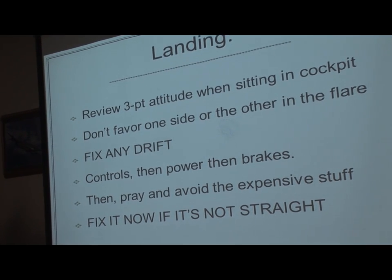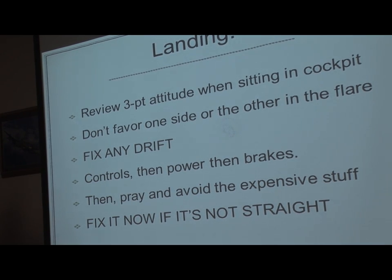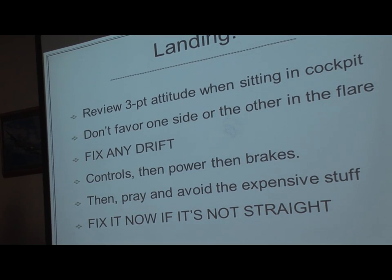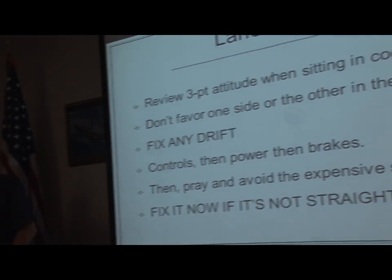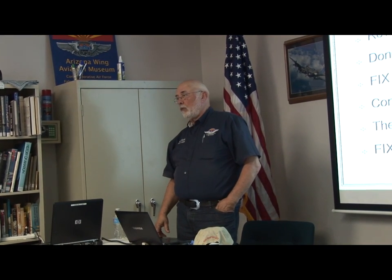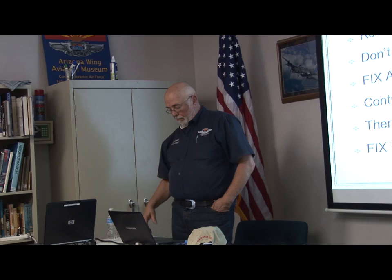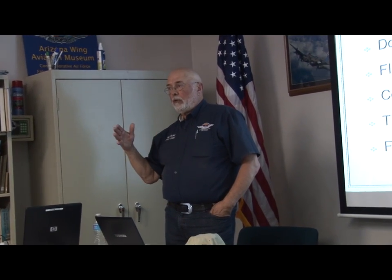Fix any drift. Controls, then power, then brakes. Brakes is your last resort in this airplane. The only time I use brakes is to hold point waiting for takeoff, doing my run-up, and parking the airplane. Shouldn't need any brakes. There's so much drag on this airplane that you can land and turn off very early. So starting training or continuing training as a steerman, brakes is always your last resort, no matter what the situation is. But to correct a ground loop situation, don't start with the brakes. Try to, at the very last, resolve it with your brakes.